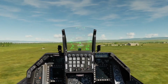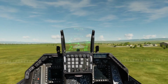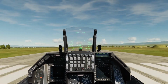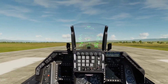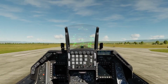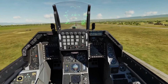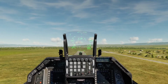A little bit below where the threshold is. That's good right there. And flare. And you get that jolt of the main gear touching the runway. Come around again for another pass until I'm bingo, and then I'll do a full stop then. I think bingo's about 700 pounds of fuel, so maybe one more pass.